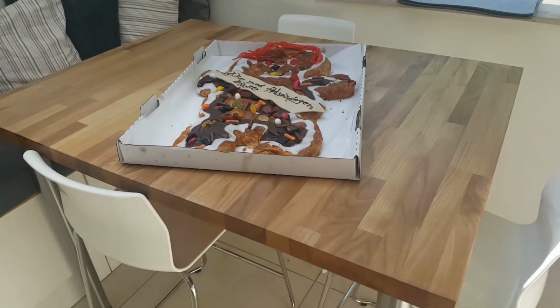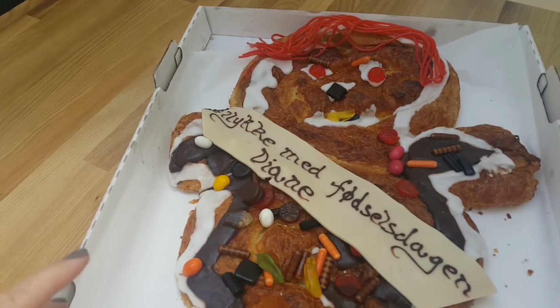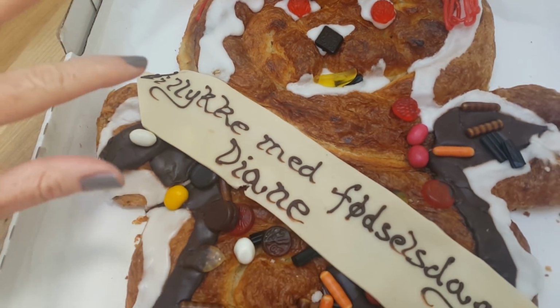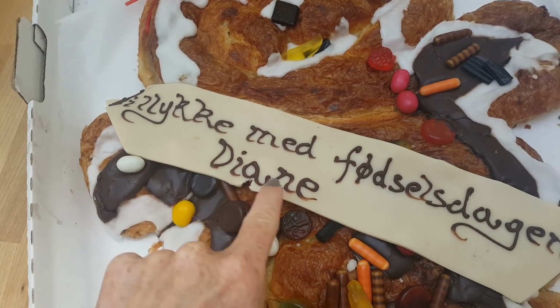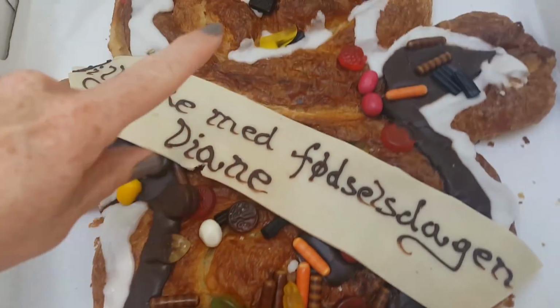Okay, bye. So here's my birthday cake. I actually said to my husband, do you remember that year it looked like a bear? So it does actually look a bit like a bear, but it's all very yummy. And in here you see it's got marzipan. It says Fødselsdagen, Diane. That means happy birthday, Diane.